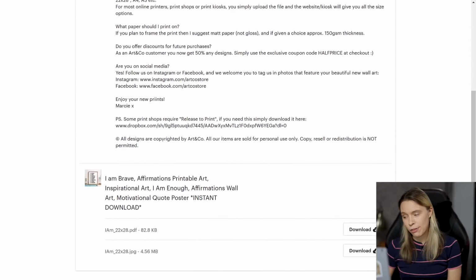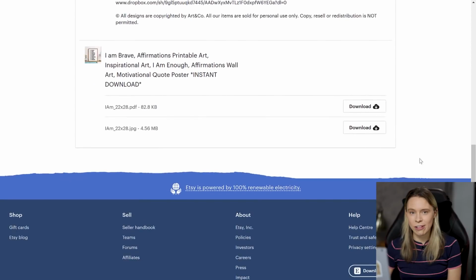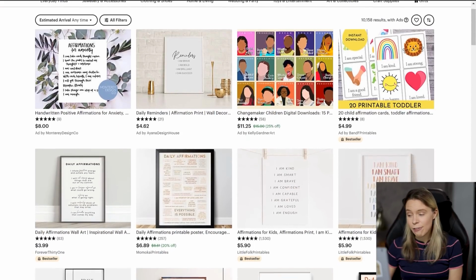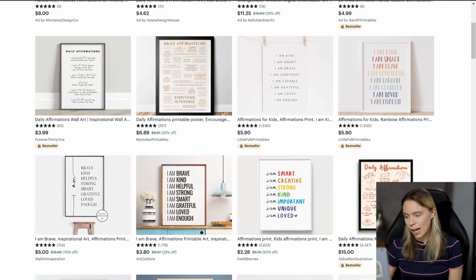When customers buy this poster, Etsy will automatically send them the files to download instantly. So Etsy takes care of the payment collection and fulfillment process for you. Not only this though, but Etsy effectively markets your downloads too. Since Etsy is so popular, as I said, every month hundreds of millions of customers are coming here looking to buy products.